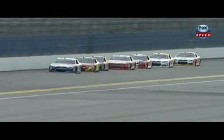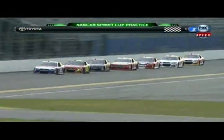So we just hope we can get this Fastenal Fusion up to the front, have a good race tomorrow, make it through in one piece. The guys have worked way too hard on this car. We've definitely put the guys to work. They've done a great job, and hopefully we don't crash anything the rest of the week.